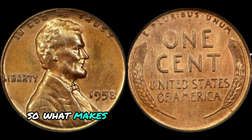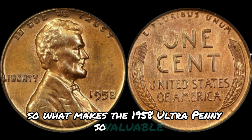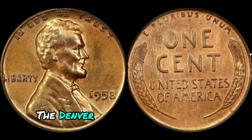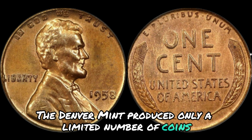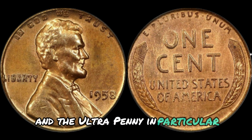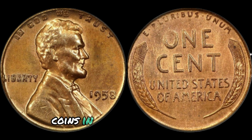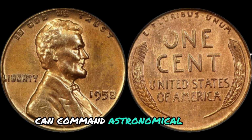Now, what sets the 1958 Ultra penny apart from its counterparts? This coin is particularly rare due to its mint mark, which designates where it was produced. While most pennies from 1958 were minted in Philadelphia, a small number were struck at the Denver and San Francisco mints, making them much more collectible.